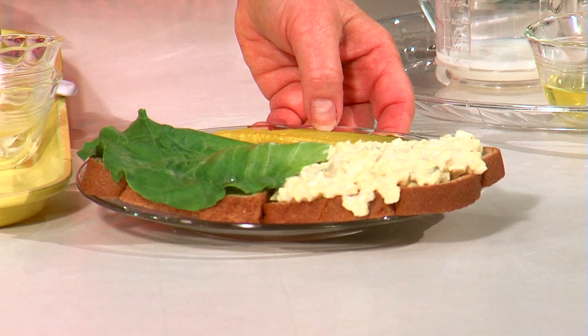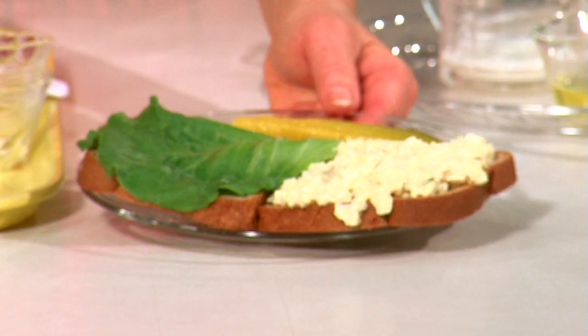What about how much this makes for a serving? Gosh, I would say a good cup of egg salad. Is that what you're asking me, how much egg salad would make a serving? I didn't measure that. I would say that's probably about a cup of egg salad. Okay. We have 8 eggs in here, so hopefully it would serve 4 to 8, but a good cup.